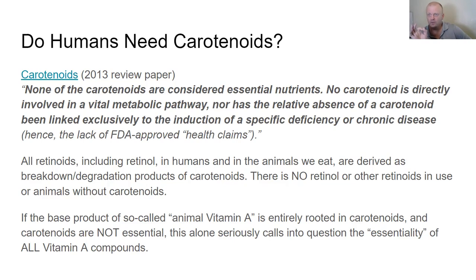All of the retinoids in your body, regardless of what some of the people out there on the internet are saying, that your body doesn't turn carotene into retinol and all this stuff, all retinoids, whether they are in us or whether they were in the animals that we eat, are breakdown or degradation products of carotenoids. There would be no retinol or any other retinoids in the body of you or the animals you might eat without carotenoids to start with. None. All vitamin A comes from carotenoids.